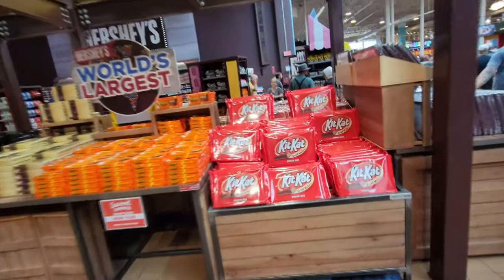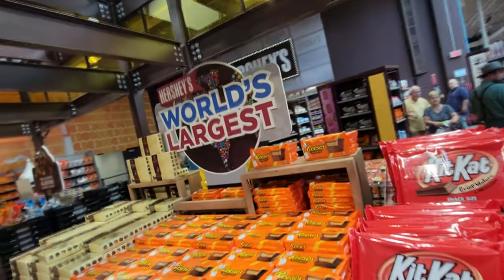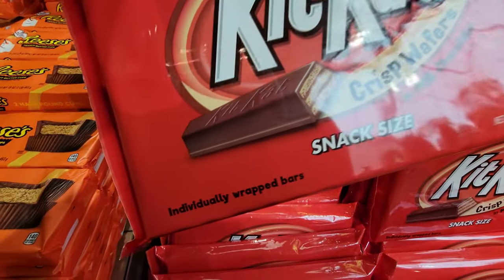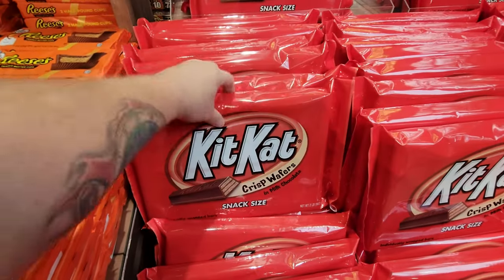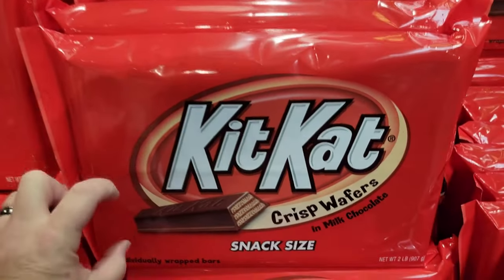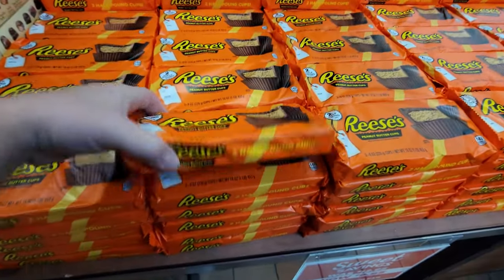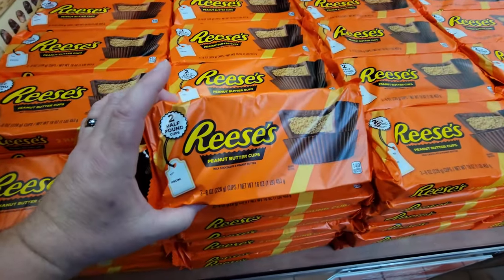Let's forget about the Kisses for a minute though, because I see the world's largest Kit Kat right here. Wait a minute. Individually wrapped bars. That's not a large Kit Kat. I wanted 4 giant Kit Kat bars. I've been cheated! But wait, they're right next to the world's largest 2 half-pound cups of Reese's peanut butter cups.